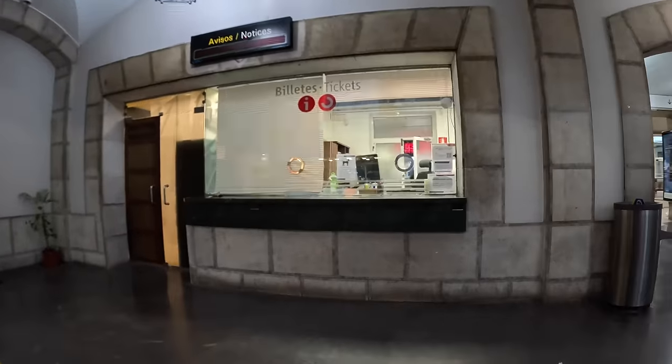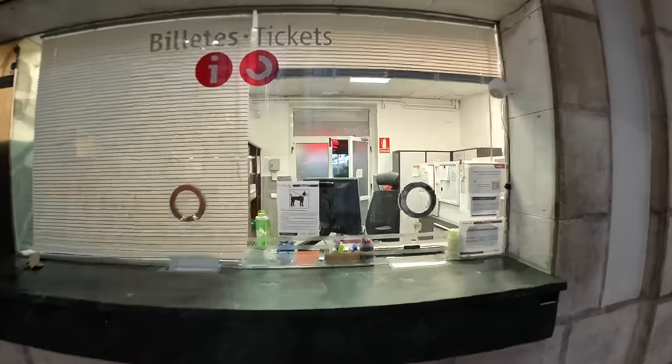Let's see if we can get a ticket here. Otherwise, we might have to use one of the machines. Well, I tried to buy a ticket, but the lady was saying that the ticketing system isn't working today. That's what I took from it anyway. So she said, just buy a ticket on the train. I hope that works okay. Or maybe it'll be free today, who knows?